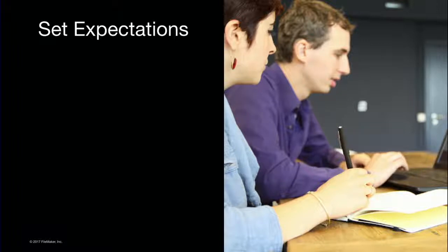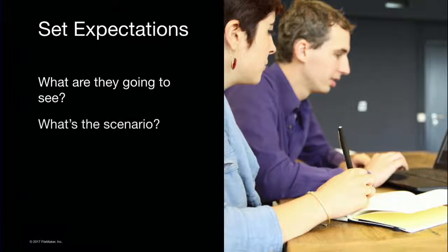You want to set expectations. And there are 3 questions that you can answer for them to set expectations. The first one is, what are they going to see? I mean, how many of us have shown some sort of early version of something and people start commenting on colors and fonts, but you haven't built in the colors and fonts yet, right? So make sure you're setting those expectations of what this thing is and what they should be caring about, what they should be looking at. What's the scenario that they're in when they're about to do this interaction you're going to give them? And then what is the thing that they need to do?